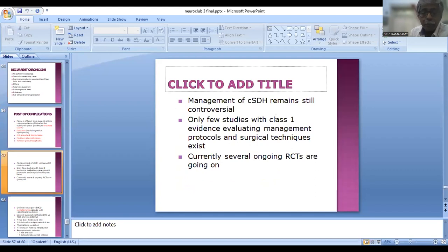So the management of chronic subdural hematoma still remains controversial in many respects. Only a few studies with class 1 evidence evaluating management protocols and surgical techniques exist. Currently, several randomized controlled trials are ongoing.